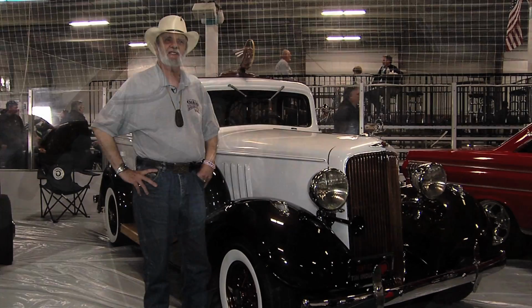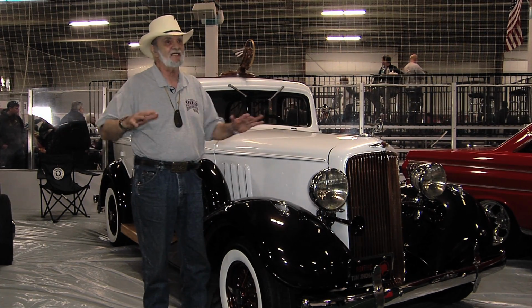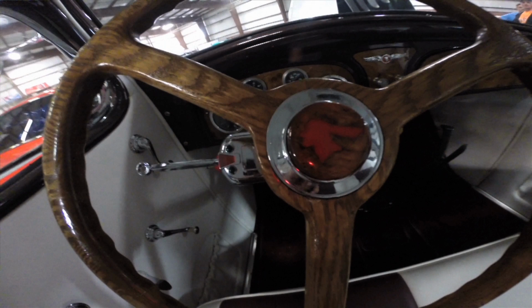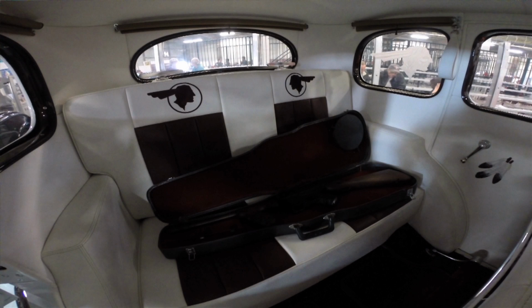yes, you know, it was kind of nice. It runs real good. It steers nice. It, you know, it just floats. Not as nice as my Cadillac, but... Handmade wooden steering wheel. 26 pieces. Made some modifications to the dash. GPS, speedometer. That was a godsend. I didn't have to figure out the cable.